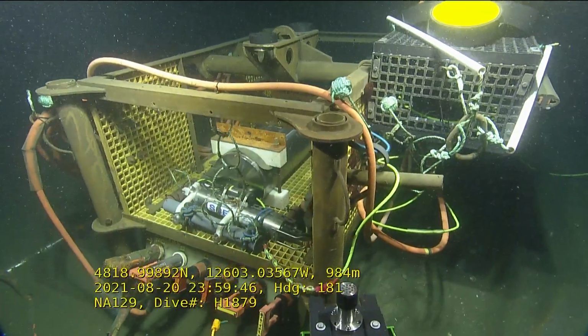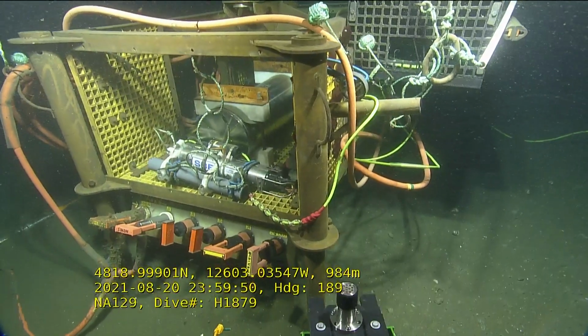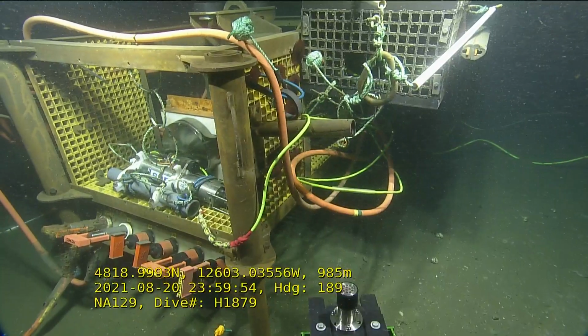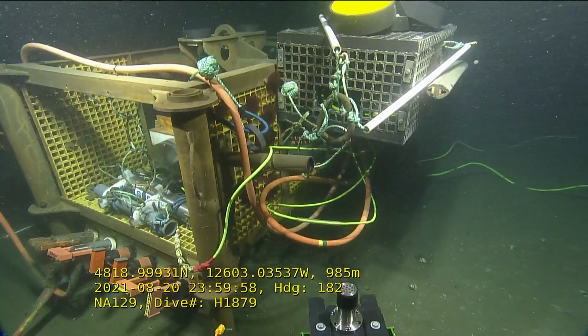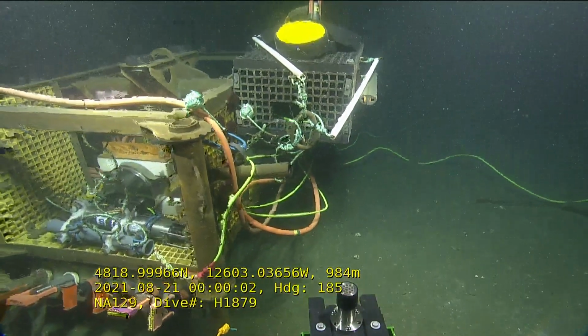Okay, cable's up. I think it's pseudo-free there. Looks pretty good. Pretty free. It's in front of the orange cable. Okay, so I'll go to the other side. Thank you. It's going to take me a minute. J2 is now confirmed off. Thank you.